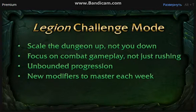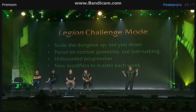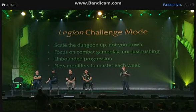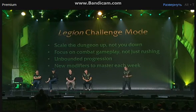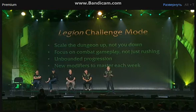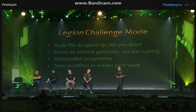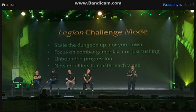We want the focus to be on the combat gameplay of dungeons, not just go, go, go, go, go as fast as you can and AoE pull and stun, but rather what makes dungeons the awesome experience they are as part of the MMO genre as a whole. We want unbounded progression. As good as you are, there will always be a challenge waiting for you. There'll always be another step on the ladder. And finally, there are new modifiers to master each week as you get further into the system.